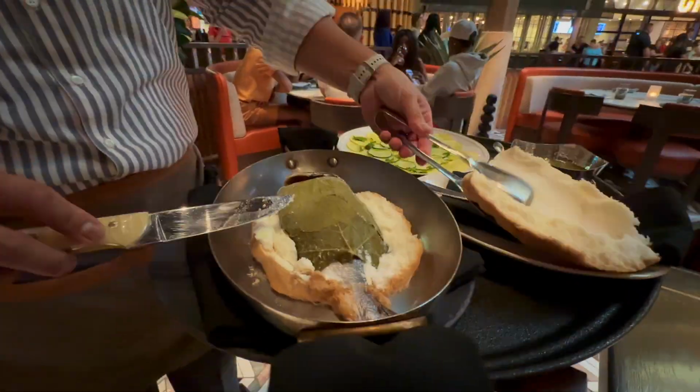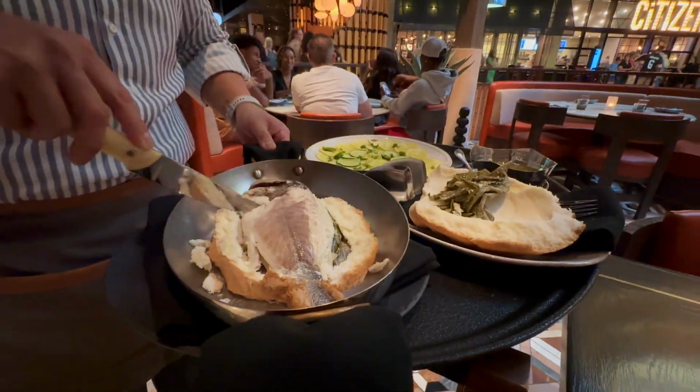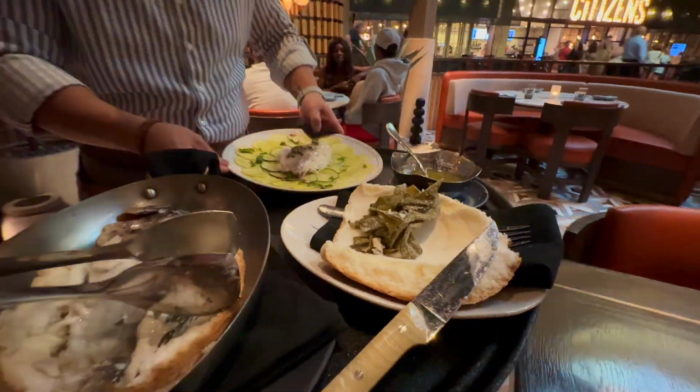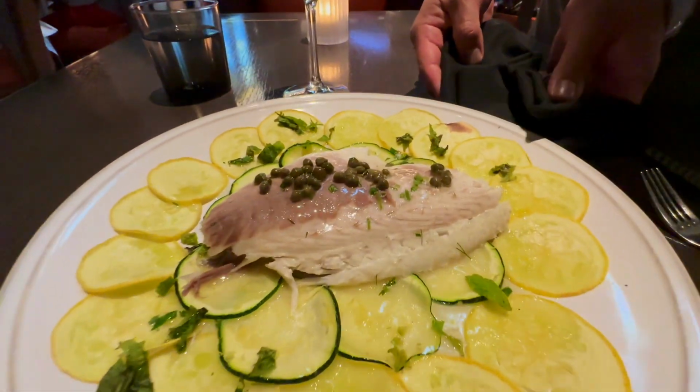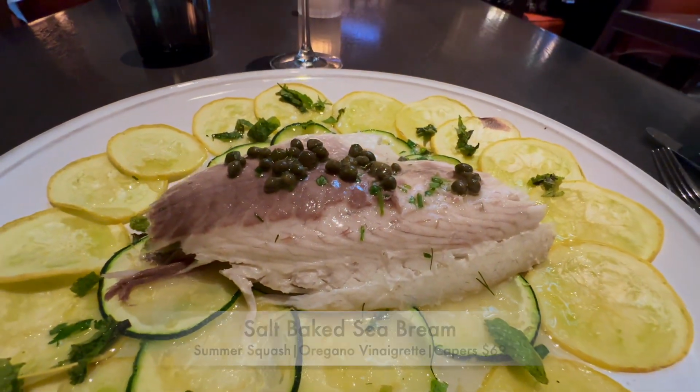So I got some salt-baked sea bream. And they cut it out of the dome for you right tableside. And this was awesome. I mean, this dish was really, really good, and I would recommend this to anybody. Really enjoyed it. Great restaurant.